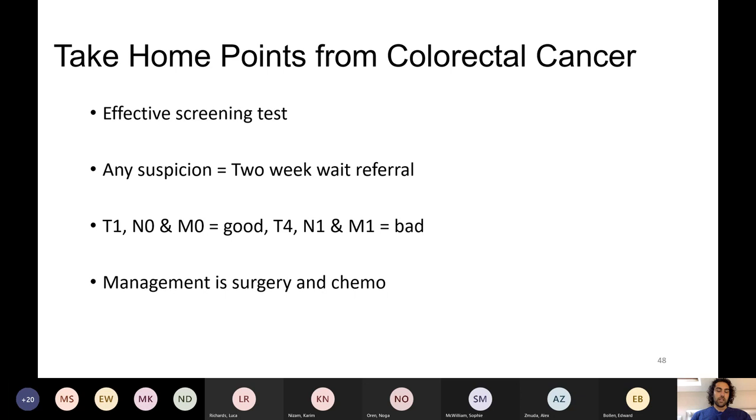So that finishes the presentation. Sorry, it's been a bit longer than I initially said. Ed's going to take over and do the surgery side of it now. I'll have a look at the chat, see if there's any questions, and I can clarify while Ed's doing his bit of the lecture. But thanks a lot for listening. Any other questions, just give me a shout.